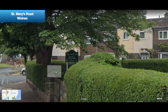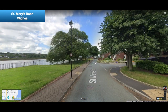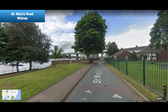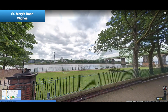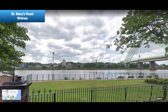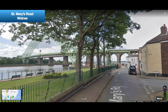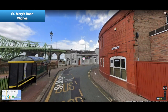So anyway, this road looks over the River Mersey, and if we keep going forward, I will show you where the old Runcorn Bridge is. Its official name is the Silver Jubilee, which in 1961 was officially opened by our late serving monarch, Queen Elizabeth II. So if you look over the River Mersey is Runcorn, and will I do a Google Maps tour of Runcorn? We will see in the future.